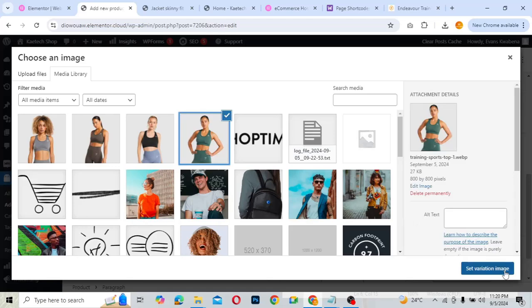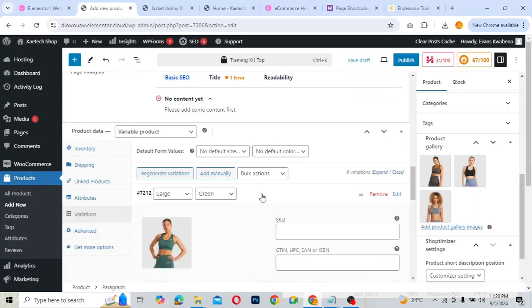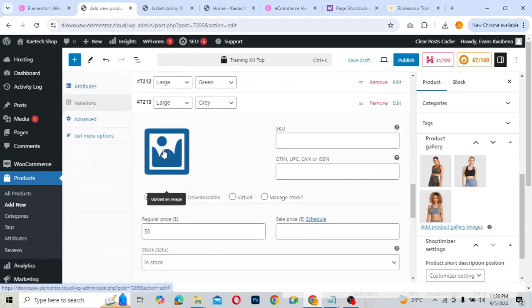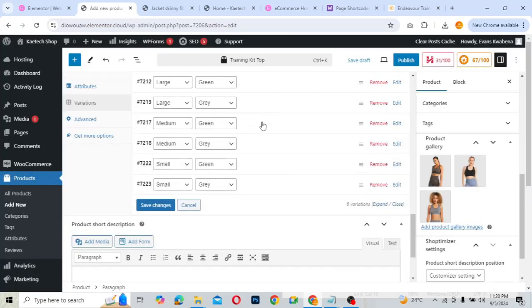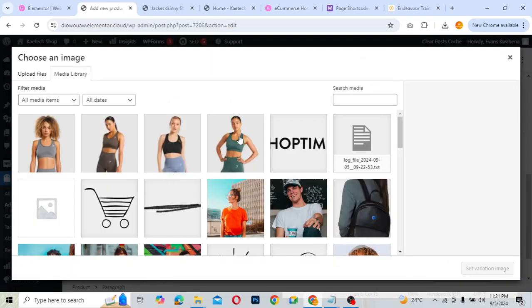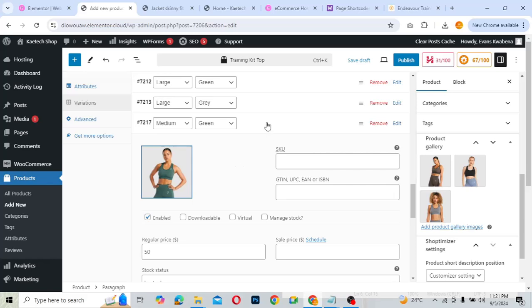So green, I'm going to just set this one over here. I'll go to gray also. Click over here and set gray, set variation. I'll go to the next one, which is green over here. Click over here and set green for it. So as you can see, we don't have black variation.